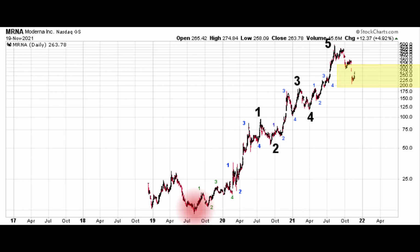Another consideration would be that we have a first, a second, a third, a fourth, and a fifth wave that completed at the 2021 high, and now a much larger correction of this entire up leg is taking place.